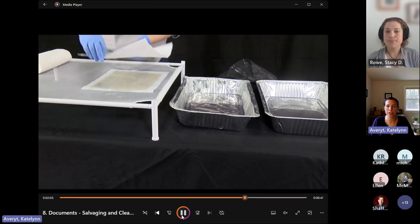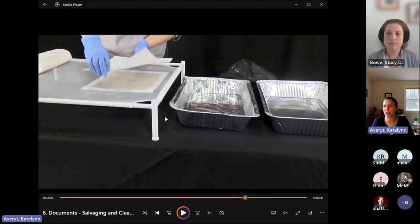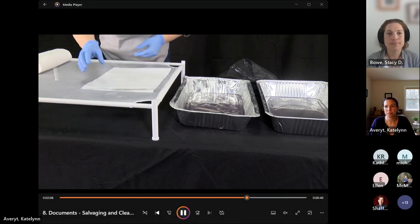Just to add to that, you're trying not to manipulate too much with your hands by themselves without having a supportive backing behind you, right? You're keeping it on that window screen in order to make sure there are no rips or tears or anything like that. Because again, in this state, that document is its most fragile.